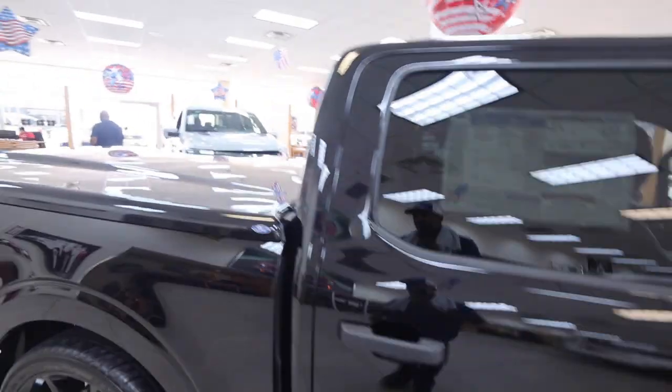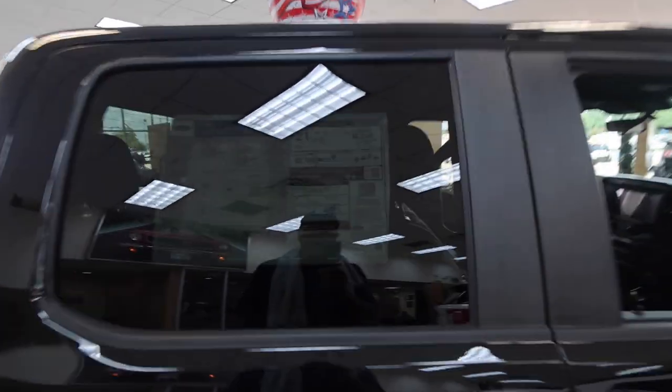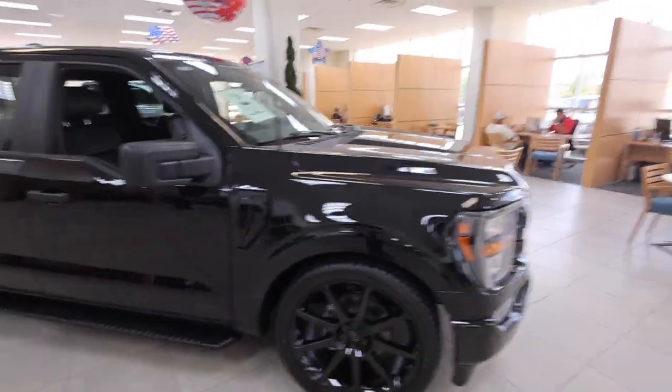Lowered, all black. I'm not particular about the black, but hey. That one there has a price on it. They've got 50 over, okay, 65. $65,135. And this is what, an STX?